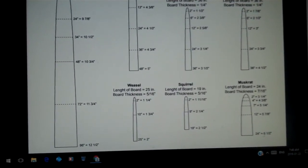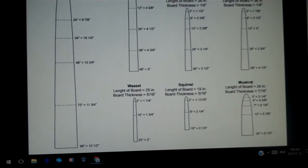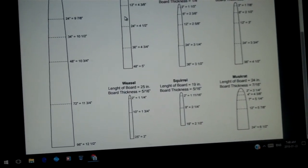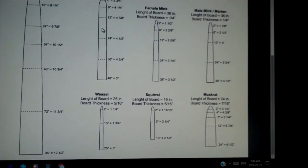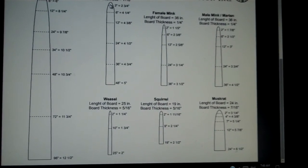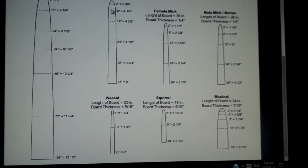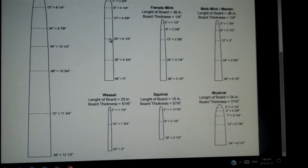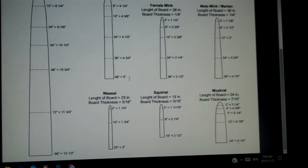Fisher or gray fox, well, you can see. You come down 2 inches, the length of the board is 48, and the board thickness is 7/16. Most of the boards I got are roughly 3/4 inch thick, and I don't go much less than that. I might go down to 5/8, 7/16, something like that sometimes. Okay, fisher and gray fox, 48-inch board. You come down 2 inches, you got 2 3/4 wide. You come down 6 inches, you got 4 1/4. You come down 12 inches, you got 4 3/8. Come down 24, you got 4 1/2. You come down 36, you got 4 3/4, and so on.